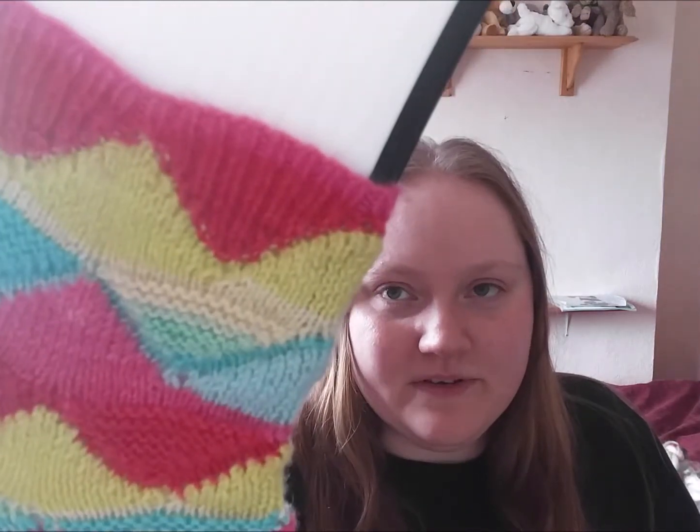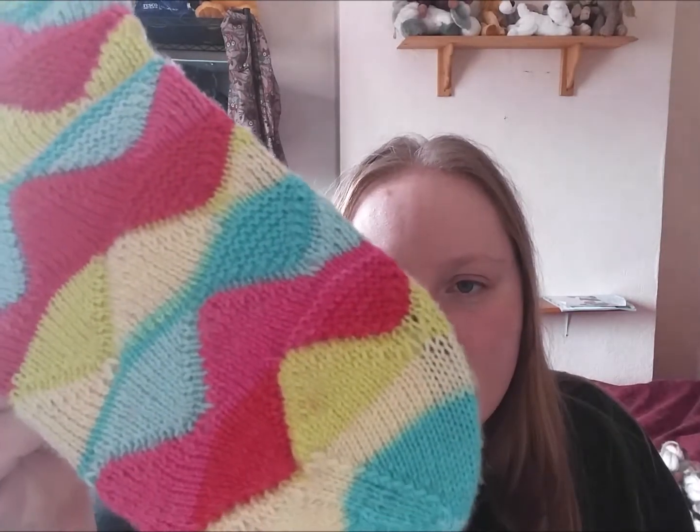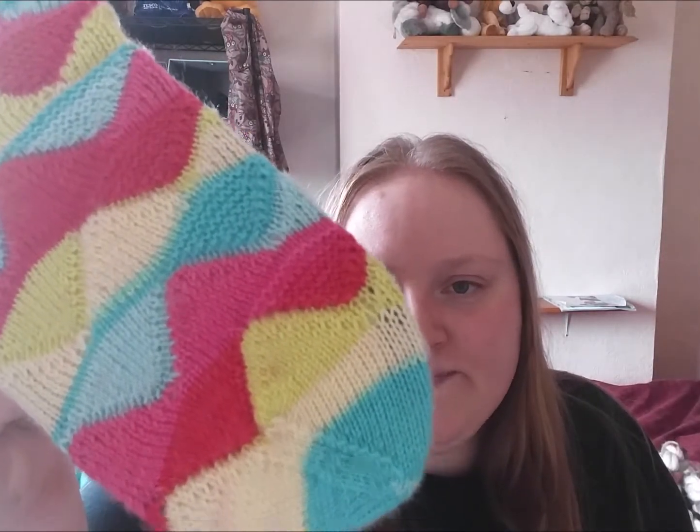So this is the triangles pattern, and the top ones are ribbed, which will be nice for keeping them up. The yarn is Knit Picks Felici in Balloon Ride. So the self-striping helps because obviously the intent is that each row is one colour of self-striping. Mine, I've got a couple of little blips, see where it changes there, but I don't think it takes away from the intent of the socks, and you can see the structure quite well.